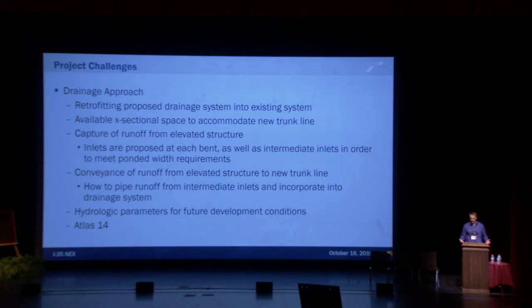Also, it's just the cross-sectional space. We're having to employ a brand new trunk line to pipe the water from the elevated structures down to the outfalls. So it's a very congested cross-section with utilities, drainage, whatnot. We had to be somewhat creative in getting that trunk line to fit within the cross-section.